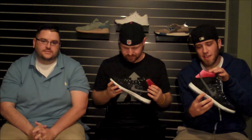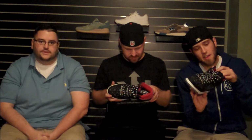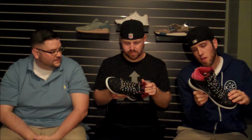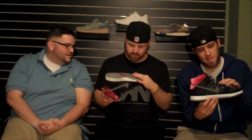Brooklyn Projects, amazing customer service. I've got their last two collabs. I got the Lowes directly from them, and I got these. Once I got the Lowes, I had to have these. It's like the pack, both black and red. These are dope. God, those laces are tough.